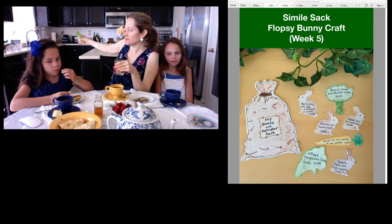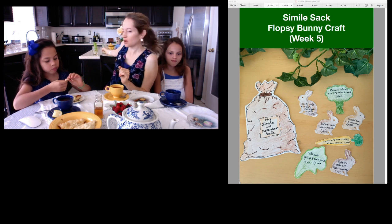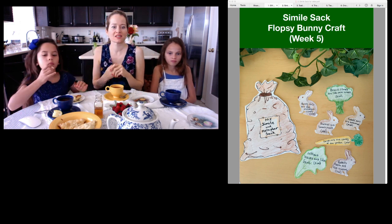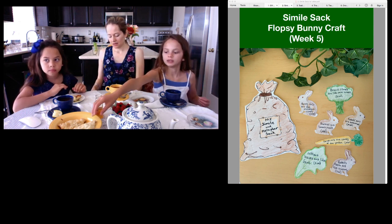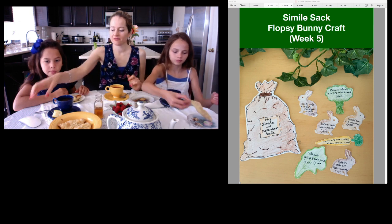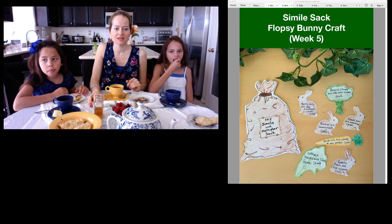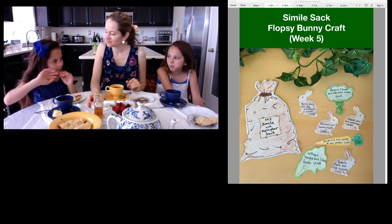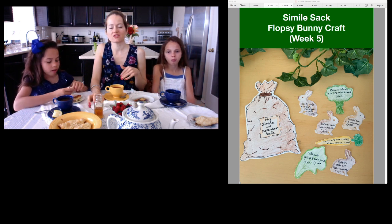Aubrey's brother, his name is Joel, he just started to grow a carrot. He took a carrot top and he's putting it in some water, so he's going to see how that grows. Carrots coming from the ground. Do they come from a tree or a bush? No, carrots are roots, actually. Yeah, in the ground.